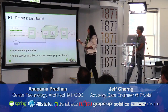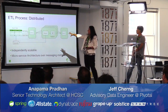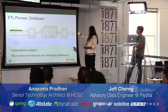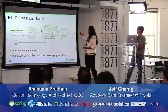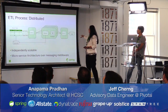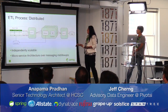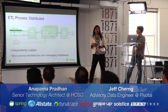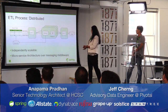Now the advantage we get with this is I can independently scale. I can have only one instance of the read, and multiple instances of transform, and one or more instances of the load depending upon how I can batch it, because I'm still going to read from a messaging queue and then put it into my target system. So now I have a good microservice architecture using a messaging middleware. I wouldn't want to use REST APIs, because then it would become a synchronous process. So I'm going to keep it on a messaging middleware.